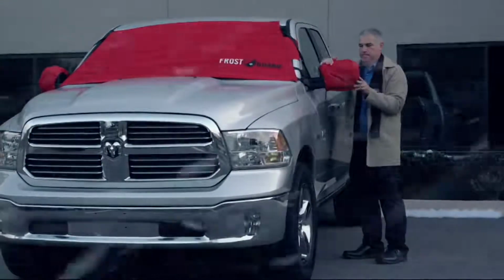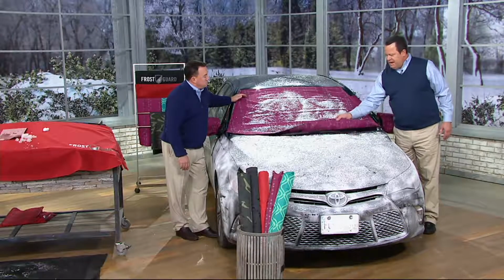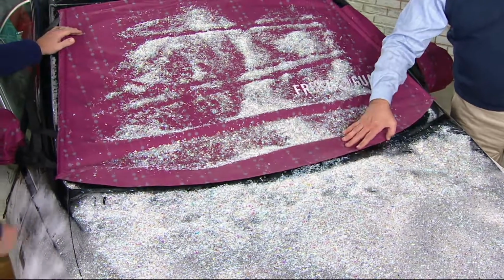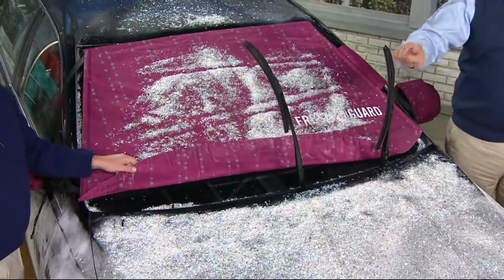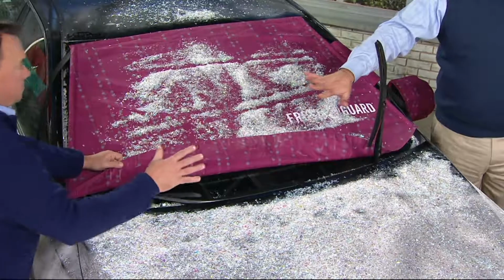Right before that, one thing that I love about my FrostGuard, and I have the black one, is the apron that comes down over your windshield wiper well. This is so important because how many times have your wipers been frozen to the windshield, or people do this and they think that's a smart idea? Well, here's the problem with that. If you're in an ice storm and all this gets coated with ice, how many times have you slammed this down to break the ice?